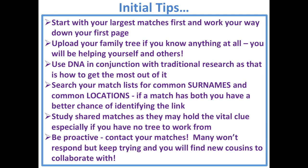So a few initial tips for working with your match list. Start with your largest matches and work your way down. There's no point working on very tiny matches when you have nice high ones to work with. You're much more likely to be successful with the higher matches.